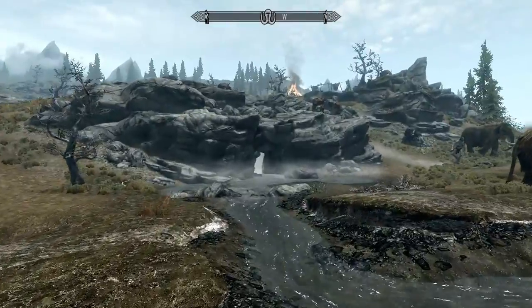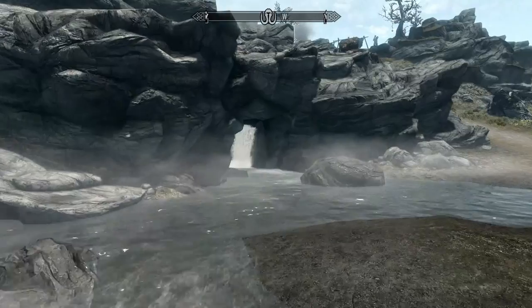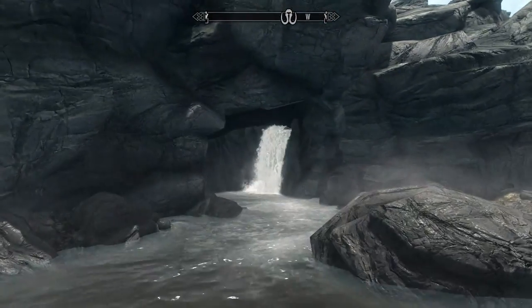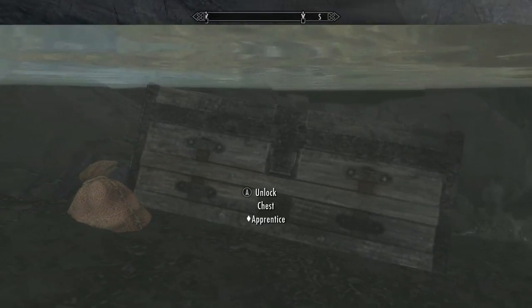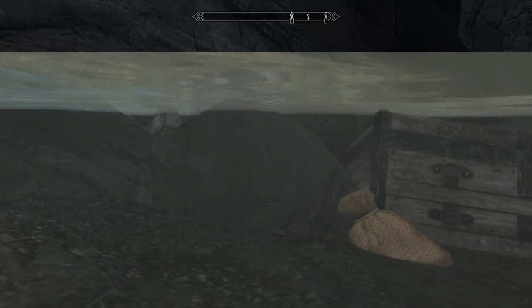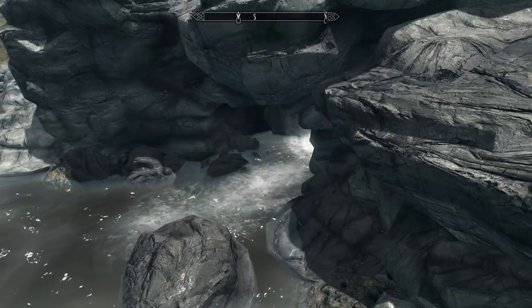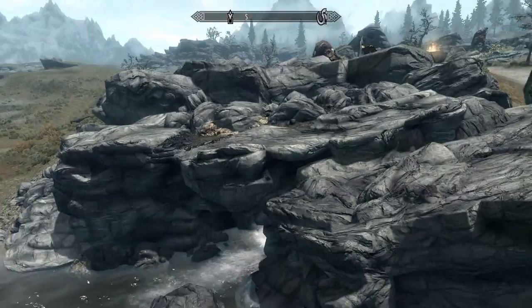And for the next curiosity, we have the Watery Stash. If we head towards the Talking Stone Camp, we will find this gorgeous little waterfall in a tiny cave underneath the giant's camp. But at a closer inspection, we will find a chest, an imperial helmet, and a coin sack hidden under the water. Have the giants stored this here? Or perhaps there was a rogue imperial that placed these here?